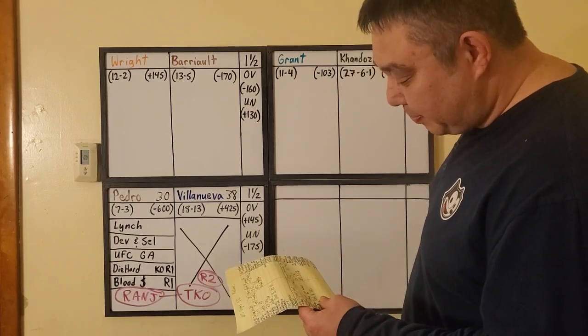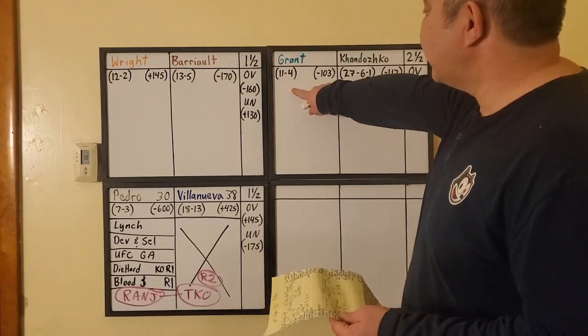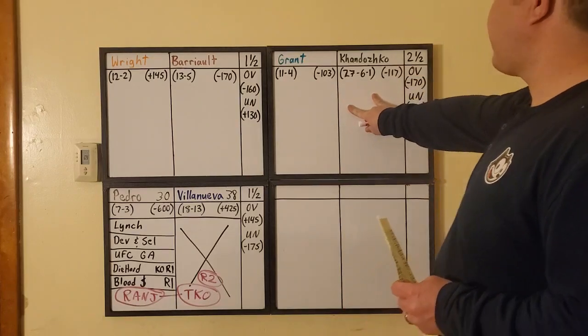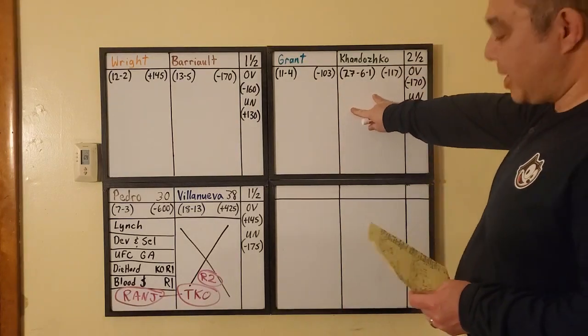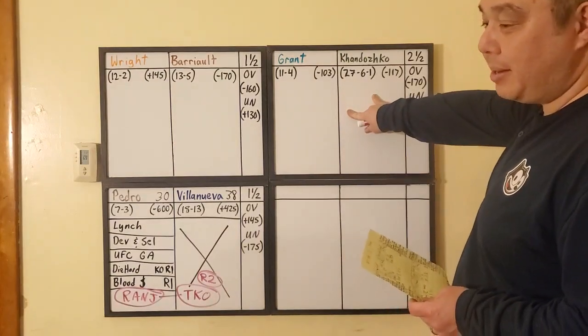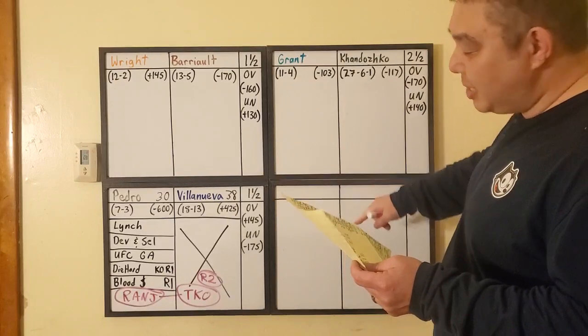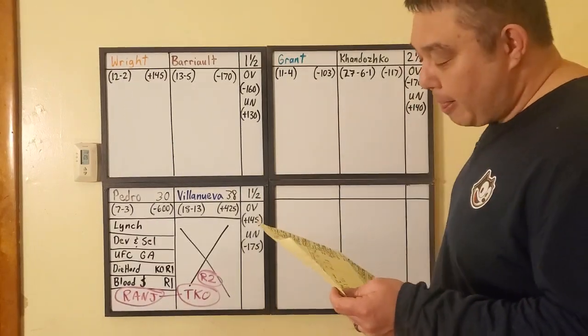Anyway, back to this. Dwight Grant is the underdog. 11-4 is his professional record. Khandozhko is 27-6-1. He's got mad experience in the fight game, but not as much UFC experience as Dwight Grant.